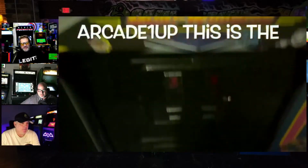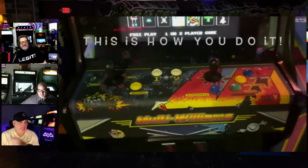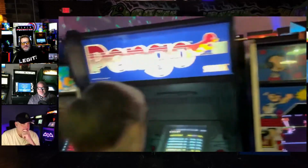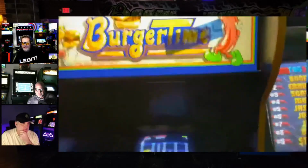This was 2 years ago. They still have not done it. Where's the Williams multi-cab? They just don't care. They made it so it hangs on your door. What a miss. How can you not make a Williams multi-cab?